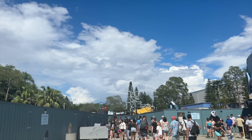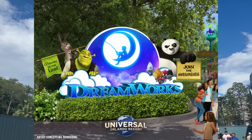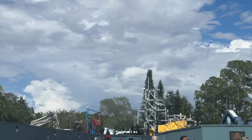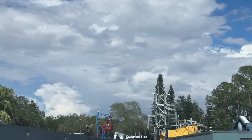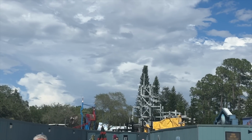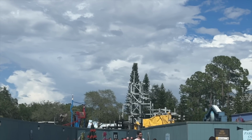They say it's going to be an immersive and interactive new land. It's going to have vibrant colors, sights, and sounds. It's going to have characters like Gabby from Gabby's Dollhouse, franchises like Shrek, Trolls, and Kung Fu Panda. We don't know exactly what attractions are coming, but we can see the construction is coming along quick. It's already gone vertical. There's a lot going on back there. So we're very excited, and that is something to look forward to for next year.